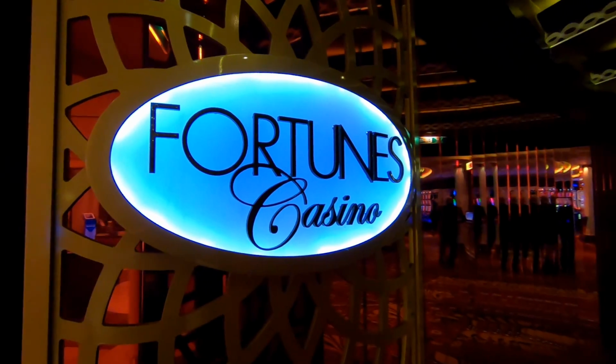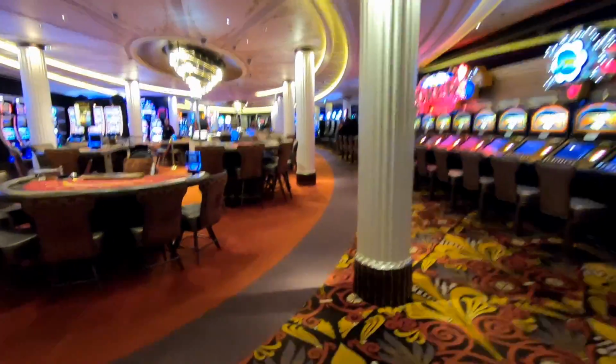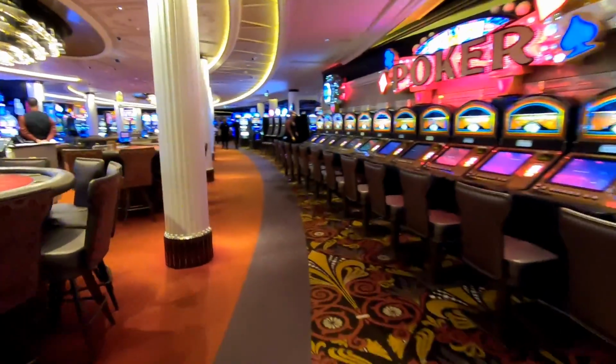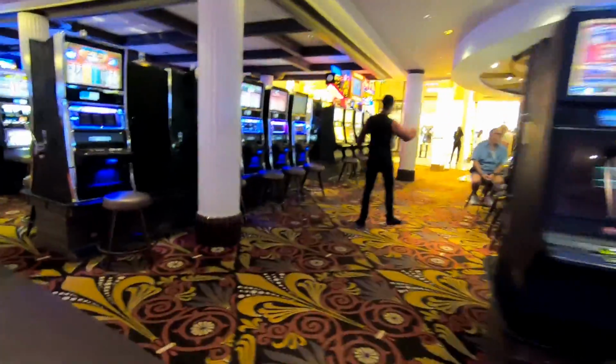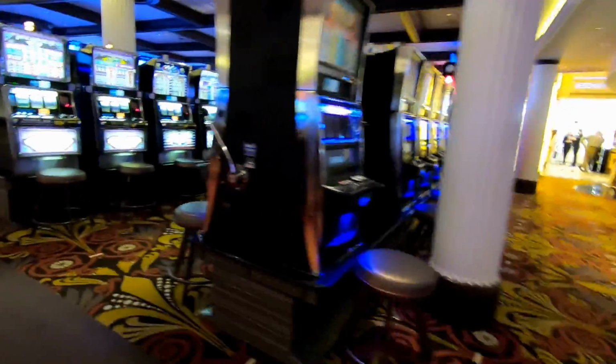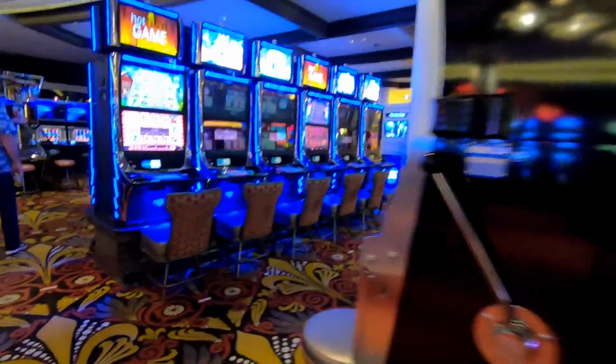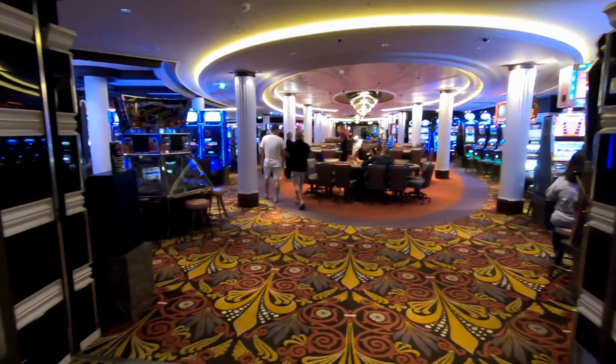And if you're feeling charitable, there is Fortune's Casino. I don't have a lot of video of it. They don't like cameras in these places, so it's kind of a shaky video, but it gives you an idea of what the space is like. It's a pretty large casino on this cruise ship. I don't know if smoking is allowed or not in here, but when I walked through, I didn't notice any strong smoke smells.